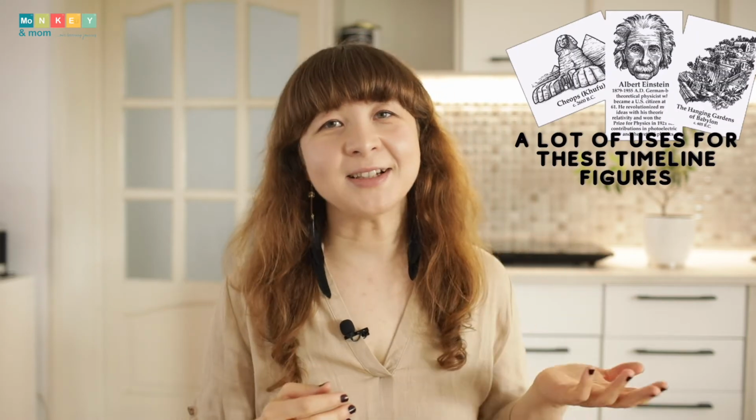The beautifully illustrated timeline figures from the Essential Timeline Library can be used in a variety of ways for history timelines, book reports, unit studies, notebooking, games, stickers, coloring pages, and many more. I will show you what we use them for, but Amy has a lot of ideas on her website too. We only have these for a little while and we've already used them for so many things.